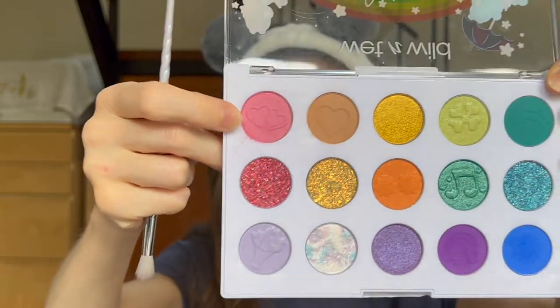Okay, it is starting to give me kind of a nice rainbow vibe. Just gonna blend that out a bit. I mean, it's not terrible. I'm actually gonna go back into the pink.